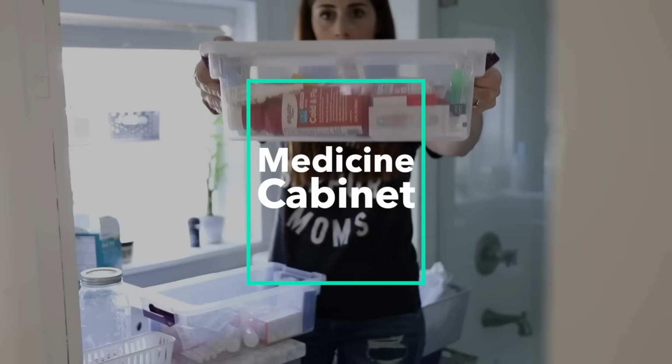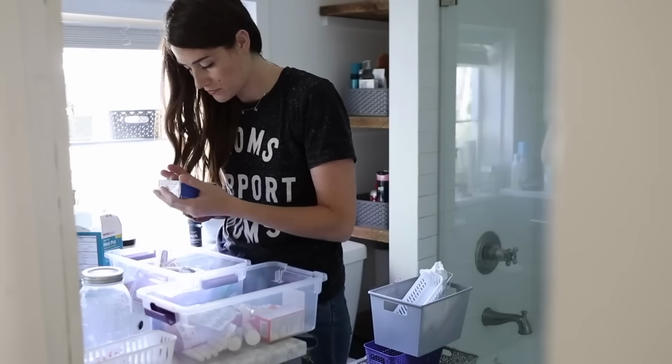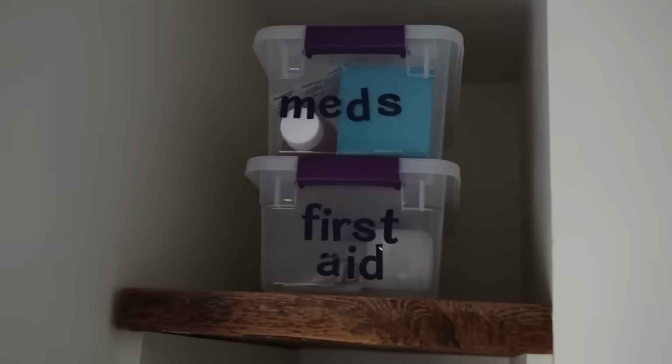Do your medicine cabinet. I think because it's a ton of bottles, I feel really overwhelmed. It somehow gets disorganized really quickly, but it usually takes me about 5 or 6 minutes to pull everything out, get rid of the stuff I don't need anymore, and put it all back.